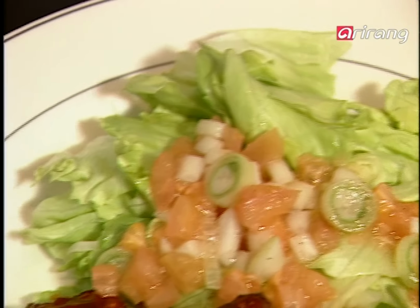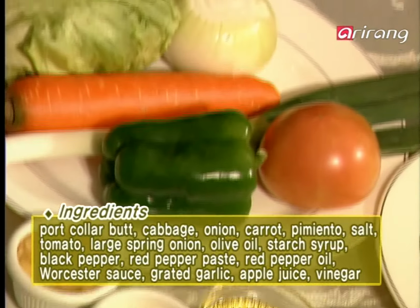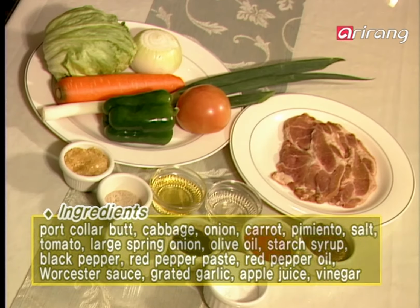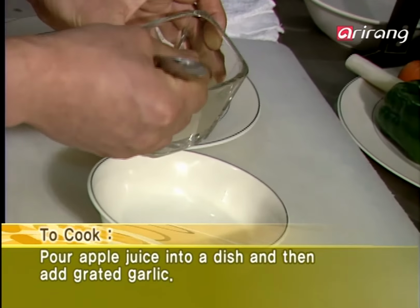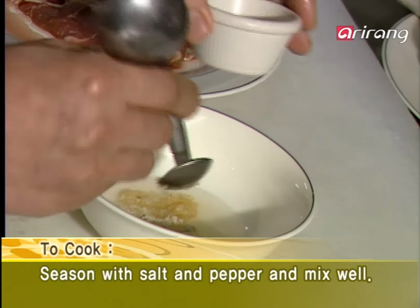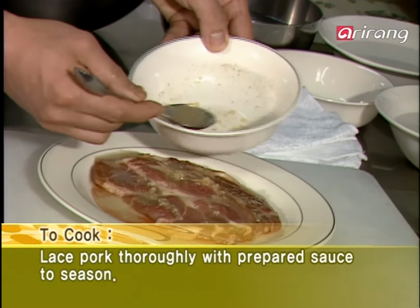We are going to prepare pork collar butt steak, which is made by seasoning pork with sauce made of red pepper paste. We need the collar butt of pork together with red pepper paste and red pepper oil that are needed for seasoning. We are going to first prepare the seasoning to marinate the meat. Grated garlic is added to apple juice together with salt and black pepper. Mix everything carefully. The apple juice will make the meat more tender.